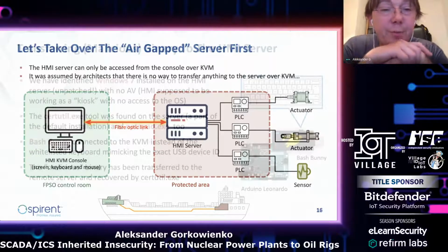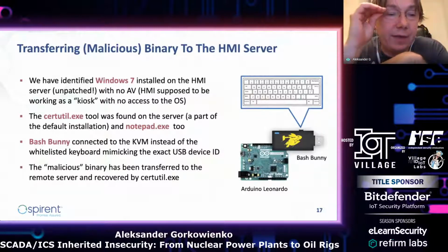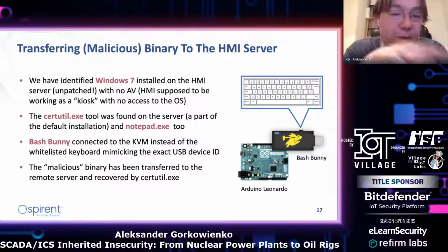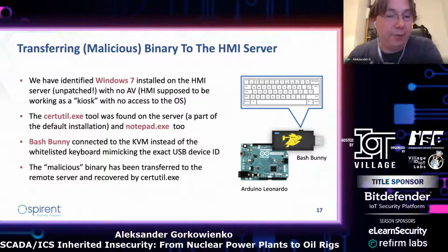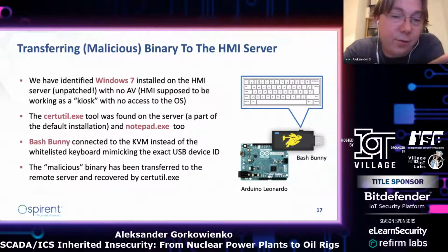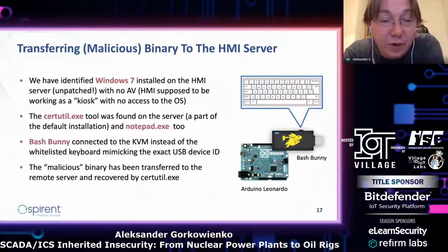So we tried to play a bit with this HMI server over KVM, and we immediately identified that Windows 7 was installed there. It is unpatched, and there is no AV, which is fantastic. HMI is supposed to be working as a kiosk with no access to the operating system, but we were able to overcome it literally in 5 minutes. So we found two things there that helped us to exploit it quite easily. The first one is notepad.exe, and the second one is certutil.exe. Anyone know what certutil is?